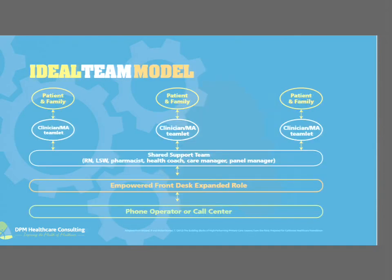Okay, so the ideal model is some kind of phone operator or call center. How many of you are multi-site, multiple sites? Of those multiple sites, how many of you have a call center? Or are you having the phone calls come through? Okay. So I think this is an area that could probably use a little more traction, to be using call centers more effectively.